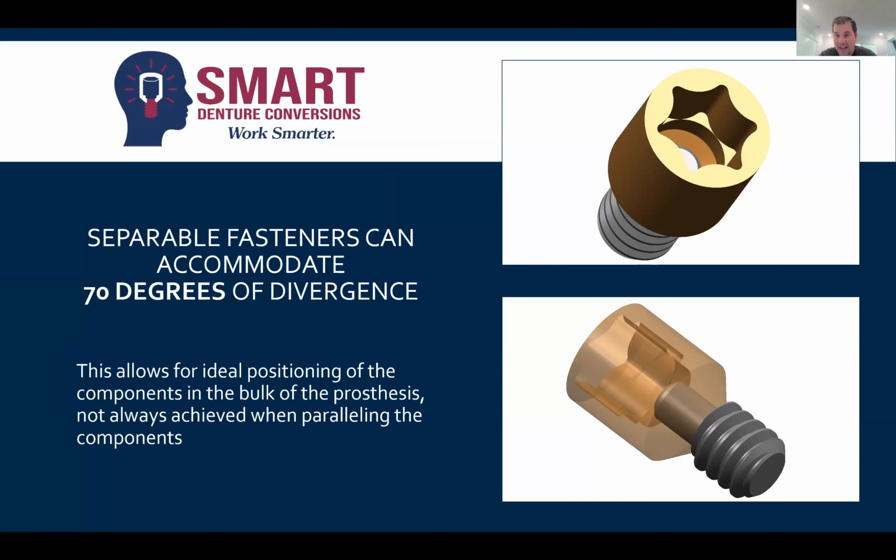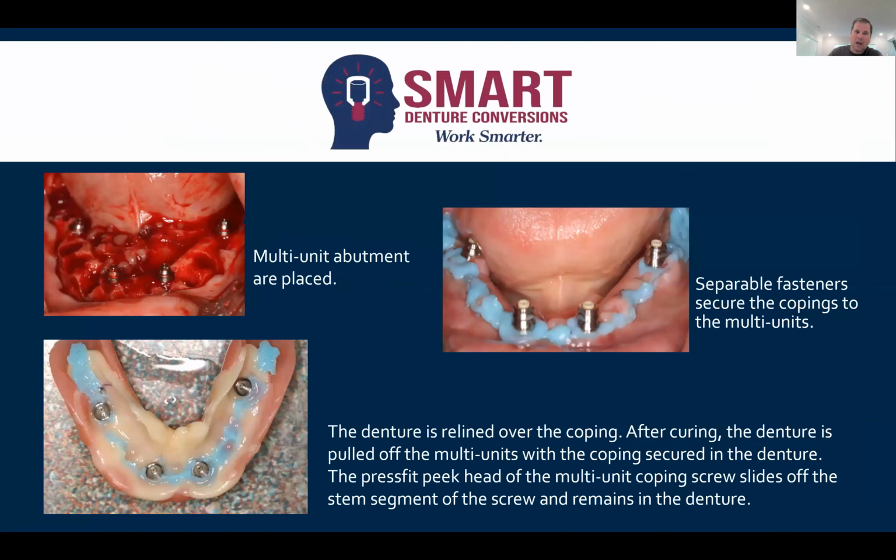And when you nail that, your contours for your prosthesis are way better. And that's what we're going to be talking about in our next webinar, is how to significantly improve your intaglio contours and your occlusion by using separable fastener technology. All right. So Ryan did a good job of showing this actually better than this.